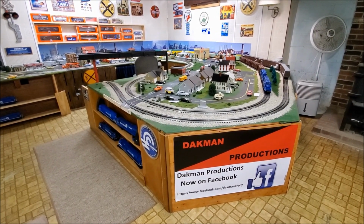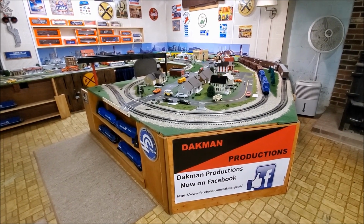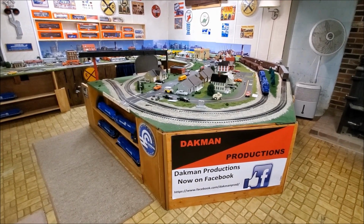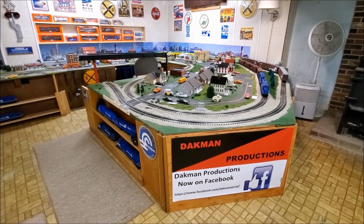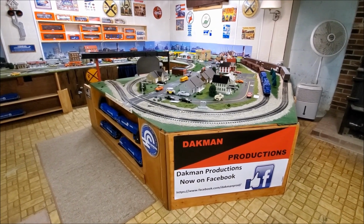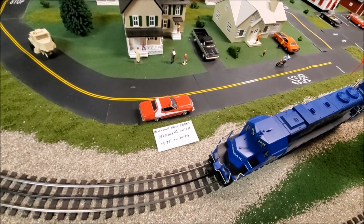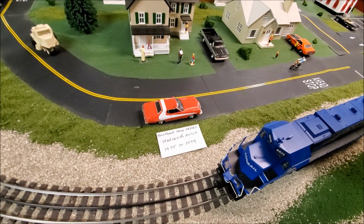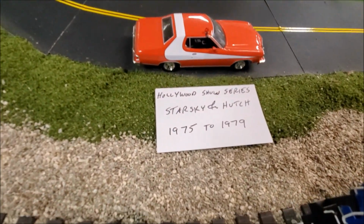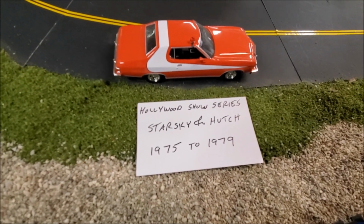So after I filled up the layout with a bunch of them, I started going after some of the Hollywood cars, and I'll show you guys what I did so visitors would recognize them, because I realized that not everybody will recognize movie cars. So for each Hollywood car that's displayed on Conahey Rail, I took old business cards, and on the back of them, I wrote information.